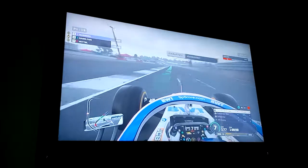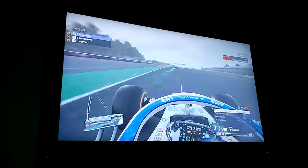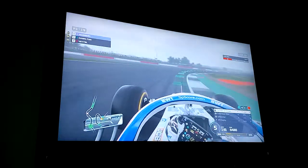We have now 28 laps to go into the race. We might be going into three parts of this British Grand Prix when the rain approaches. And these medium tires are handling pretty well.